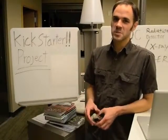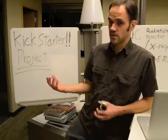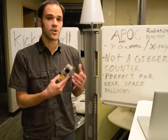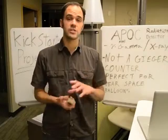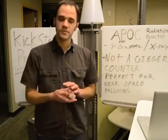Hey Kickstarter, my name is Matt Chapman and I'm with Excel Physics, and this is our Kickstarter project, the APOC mini detector. It's a gamma and high energy X-ray detector. It's important to note that this is not a Geiger counter. Geiger counters are very common radiation detecting tools. They work great, but we use a completely different process.